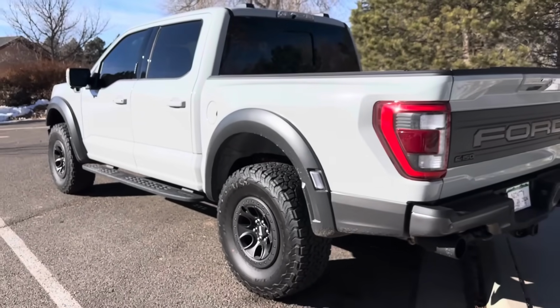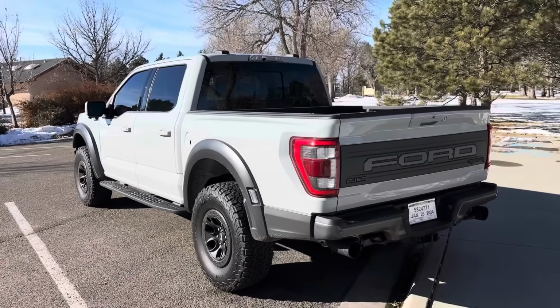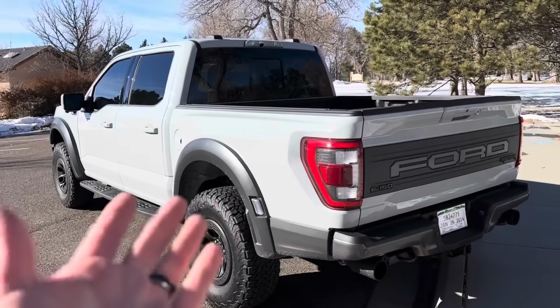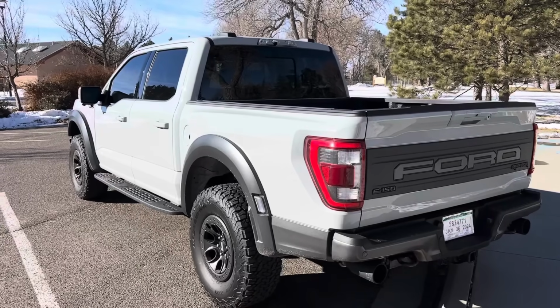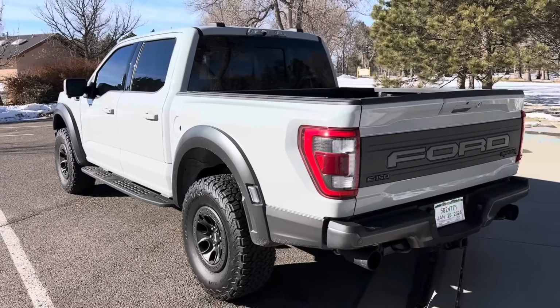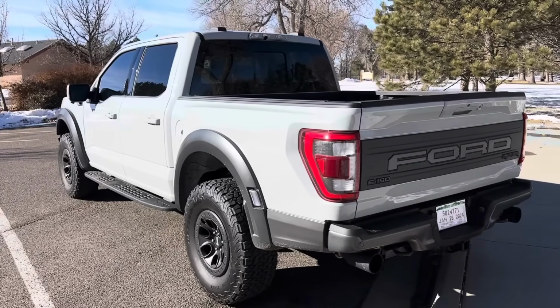So stay tuned. Not a ton of content to follow for this, as I've already done it. Been there, done that, but this is a truck that I feel more confident owning for a longer term, quote unquote, a longer term. So let me know how crazy you guys think I am.